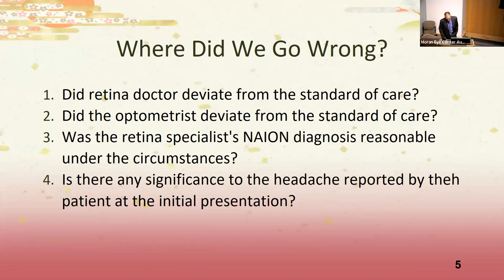The question is: did the retina specialist order a SED rate and a CRP? He did not. I don't know, the patient's 55 years old, her risk of giant cell arteritis is pretty low. That wouldn't be the first thing on my mind, but he didn't order any tests actually that I know of.